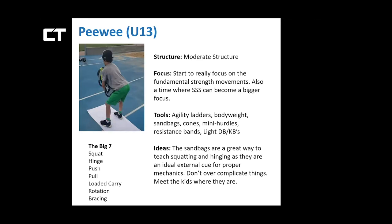So the Pee-wees, the U13s, moderate structure now. Start to really focus on the fundamental strength movements. I'll go over those before I finish this slide. And also a time where sport-specific skills can become a bigger focus. So this is the time, especially right now, not a bad idea to have them doing a little bit of puck handling work on their own at home in their garage or anything like that. That's what I refer to as the sport specific skills, and then also obviously everything they're doing on the ice. Again, tools: agility ladders, body weight, sandbags, cones, hurdles.